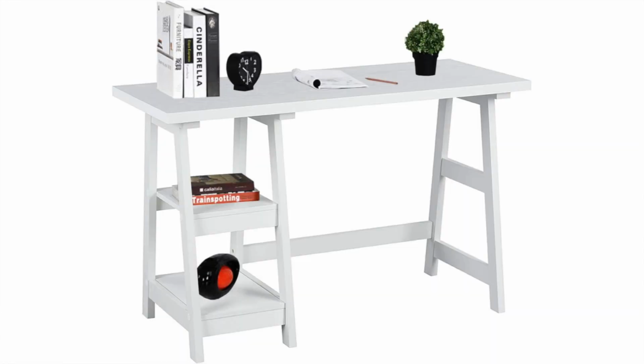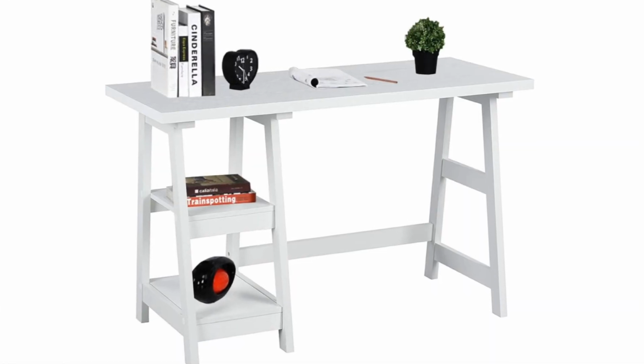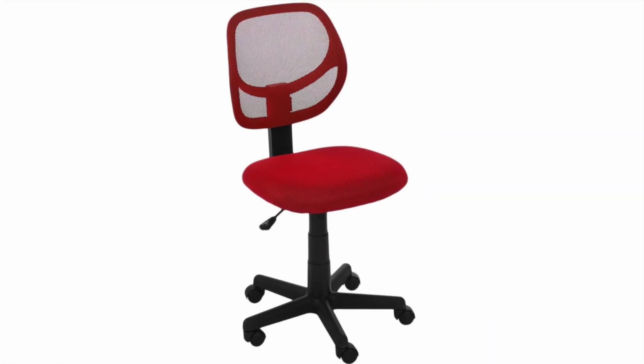Now let's talk about creating a homework routine for after school. You need an organized place to tackle that homework. I really recommend that every child has his or her own desk and chair, even if that means there's 2 desks side by side in a shared bedroom, like the kind my kids have.